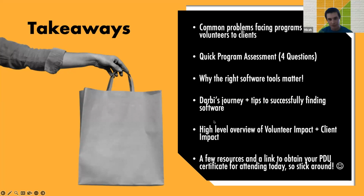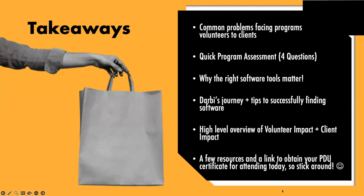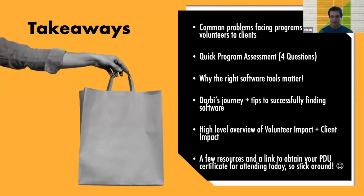And before going into Darbi's journey, I'll have a short discussion on why the right tools for the job matter. And we'll get a lot of detail from Darbi's journey and what some of her tips were to finding the right software for your program. If we have some time, we can do a quick overview of volunteer and client impact. And then at the end is where you'll definitely want to stick around if you can, because there'll be some helpful resources that I'll share.